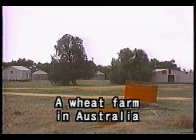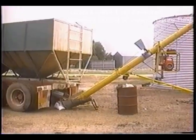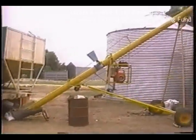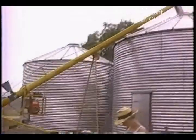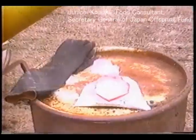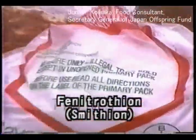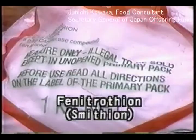Australia is one of the largest agricultural exporters. Insecticides are used there to stock wheat over long time periods. Right after harvest, wheat is transferred to storage through yellow pipes. An organophosphate pesticide, phenitrophthione, is kept in a blue container attached to the pipe.